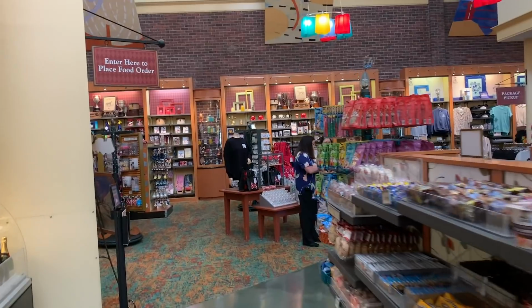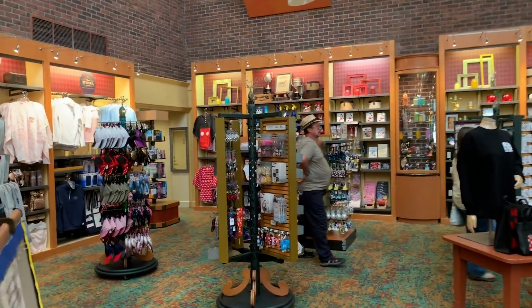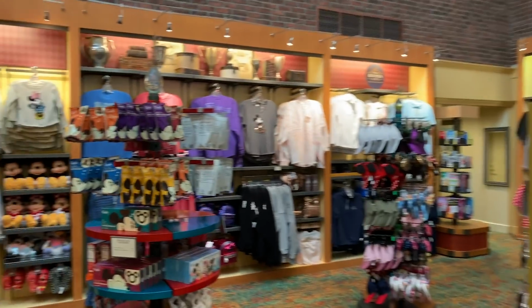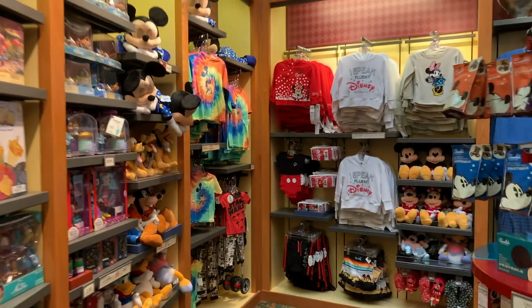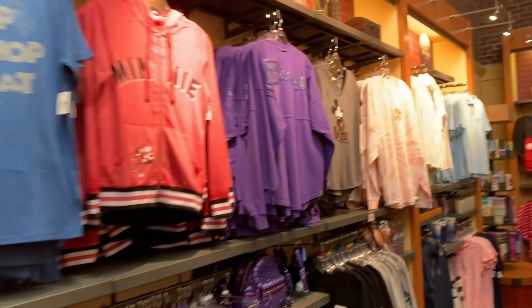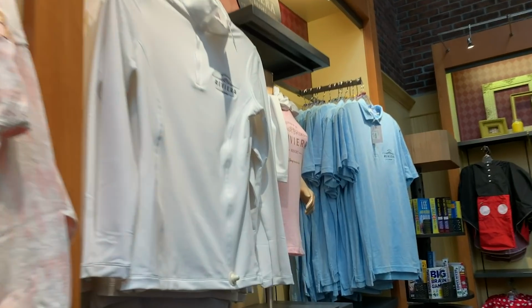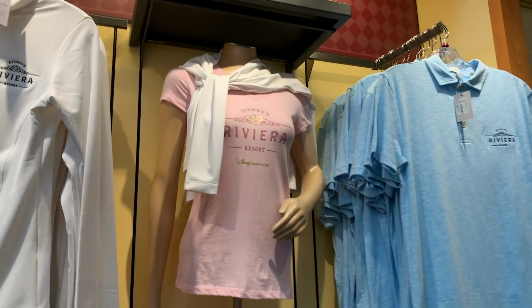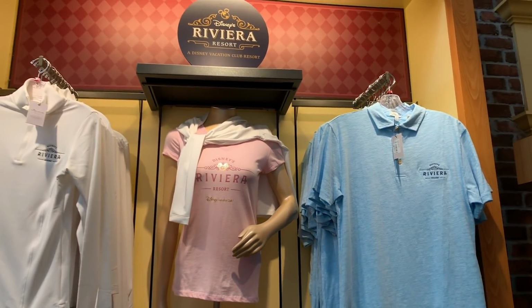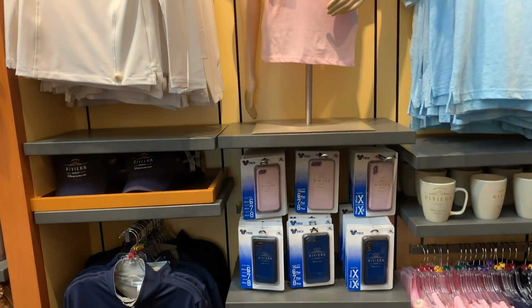And then, like I mentioned, it's also a gift shop. It's all connected, all one. And one thing that this gift shop definitely does have is a good amount of Disney Vacation Club merch. So like right over here, for all you people who bought Riviera but are waiting for your resort to open, you can come by Saratoga Springs and pick up all your Riviera merchandise.